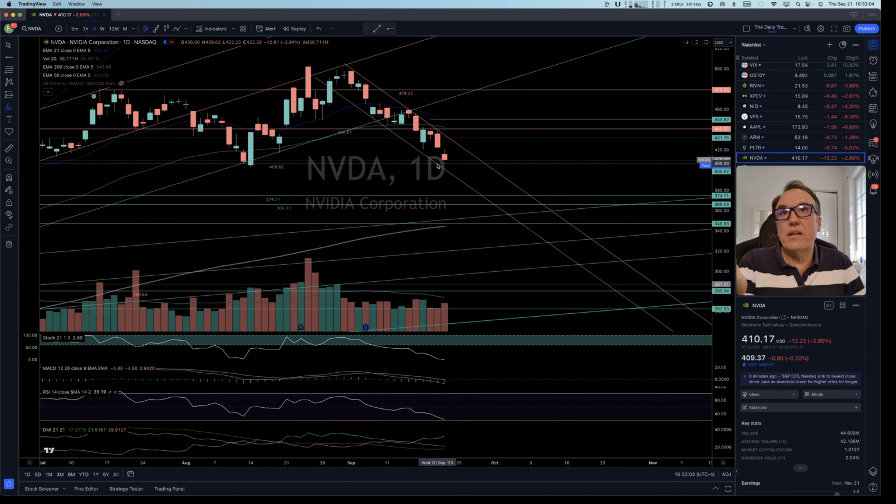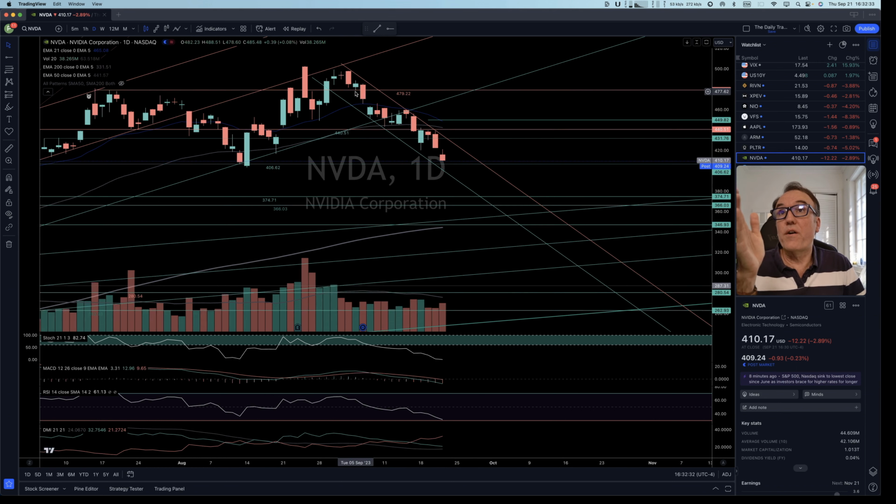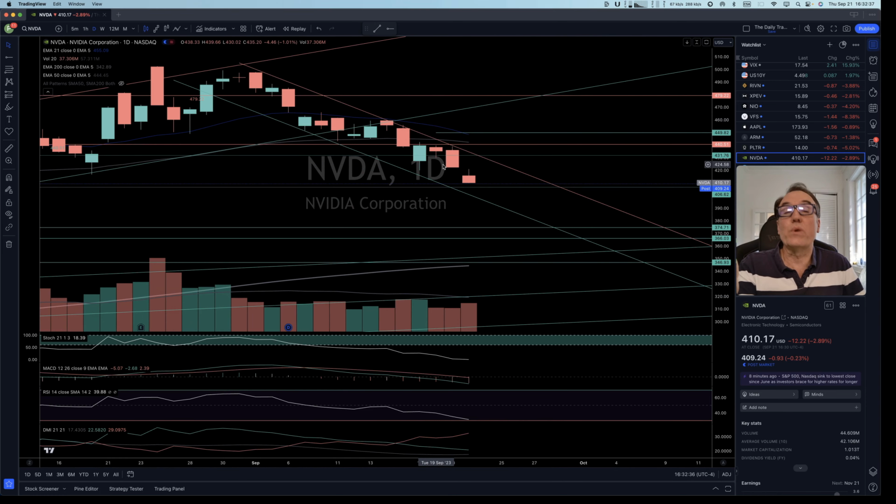Nvidia is continuing into its downward trend. So we are down 12 bucks and 22 cents, 2.89%, closed at 410.17. This is what a downward trend looks like. It's supposed to go down until it stops going down. But so far, this downward trend has been active for the past 3 weeks.